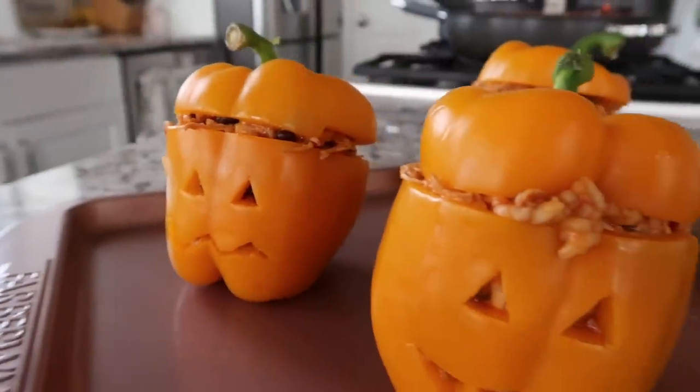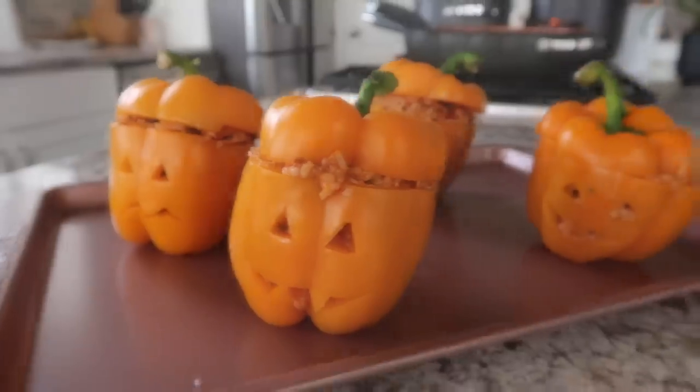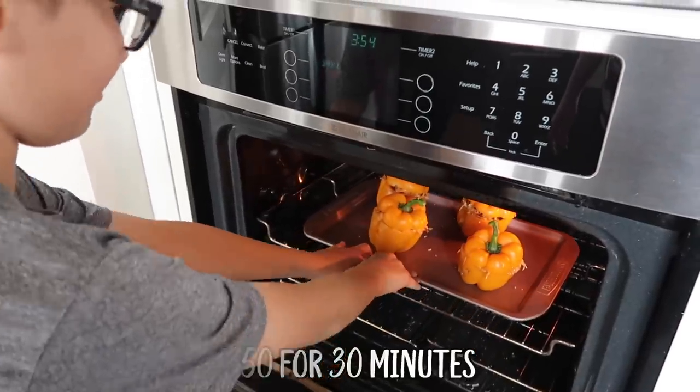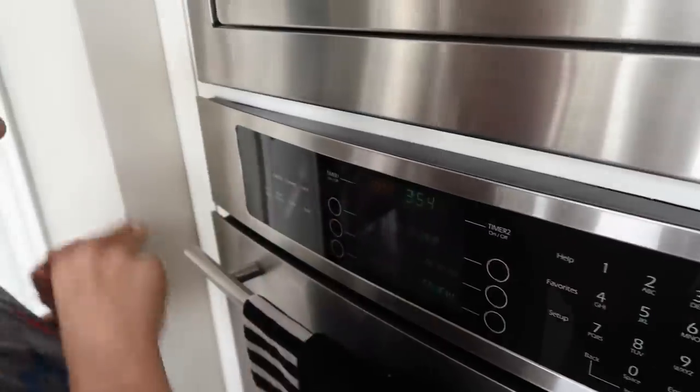This recipe is so much fun. We love stuffed peppers in our house anyway, so adding a little bit of a Halloween twist onto this was just a lot of fun for us. I hope you guys enjoyed it too.